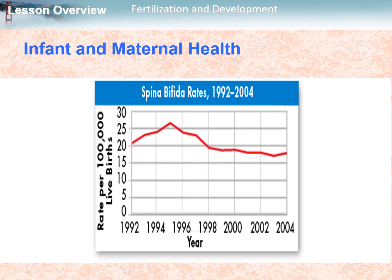Spina bifida is when a baby's spine and spinal cord don't develop properly in the womb, causing a gap in the spine. Spina bifida is a type of neural tube defect. This neural tube is the structure that eventually develops into the baby's brain and spinal cord. So it is important for mothers to take folic acid supplements during pregnancy, especially in the first trimester, when the brain is starting to develop.